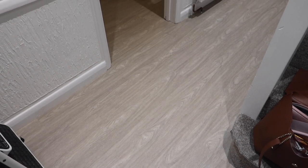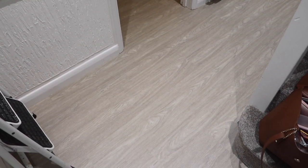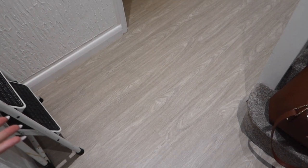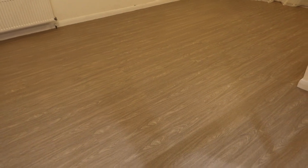Okay, let me turn you around, one sec. I've just switched to my camera as well, so it should be better quality. But this is what the flooring looks like. Obviously, out here in the hallway, we've got spotlights, so it's going to look lighter. Whereas in the living room, we've actually gone for the warm white, so it's going to look different. It's going to look darker. But I'll show you in daylight as well. I'll show you tomorrow morning, maybe, when I wake up and see it in proper daylight, because it is dark outside. But yeah, I am obsessed with how it looks.